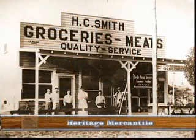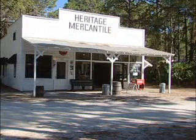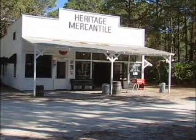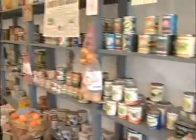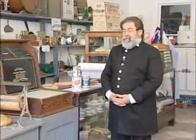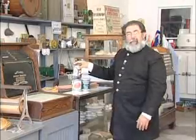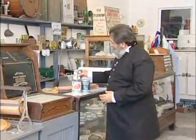The old Heritage Mercantile, which stood in St. Petersburg, sold all manner of goods to the local resident. Back in the 1920s, our hard-earned money seemed to go a whole lot further. Why, a typical family's grocery bill for a week, including butter, eggs, flour, and other such staples, would run about $3. Mercantiles such as this also provided a means to get other goods and services besides groceries.